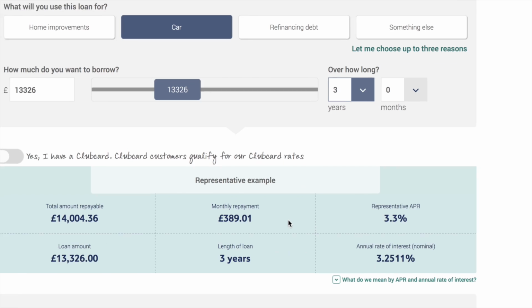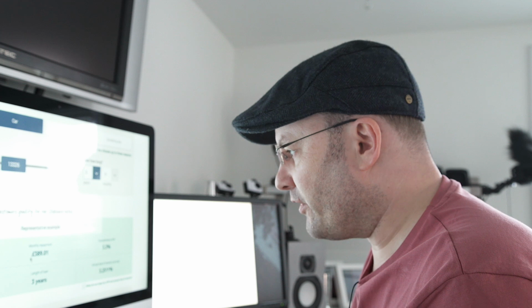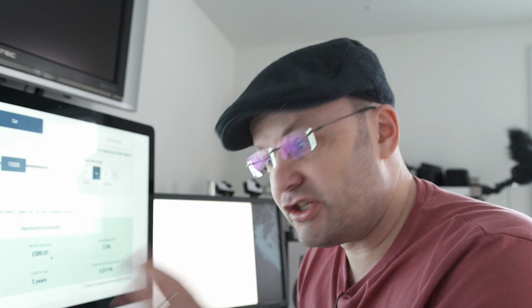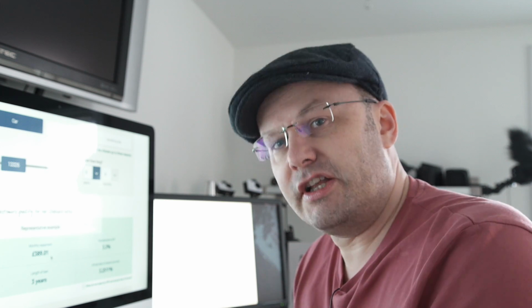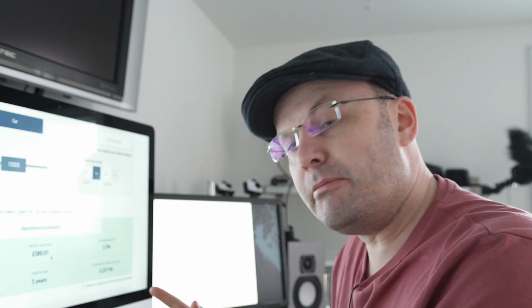Now, I wouldn't borrow it over 3 years because obviously over 3 years, we're paying back the entire amount, which is not what a PCP is. In an ideal world, if you could afford that, I probably would do that because by month 36, you own the car. You've got nothing to pay. You can keep it, pay nothing more. But we're talking about the PCP model.